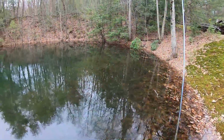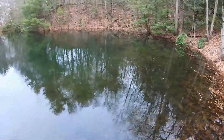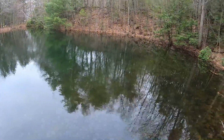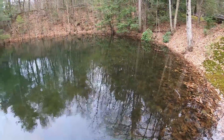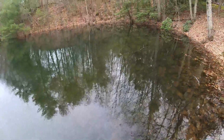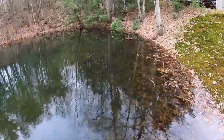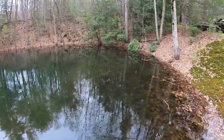Haven't put the worm on yet, but anyway, I went to this pond 2 days ago and it was pretty active. We recently just stocked it again, so there's a lot of trout in here, and all of the fish are active. There's bluegill everywhere. I just saw a bass, a 1-pounder, swim from under the dock. He was holding something in his mouth. I don't know what it was. It kind of looked like a crayfish, but they are just active today.